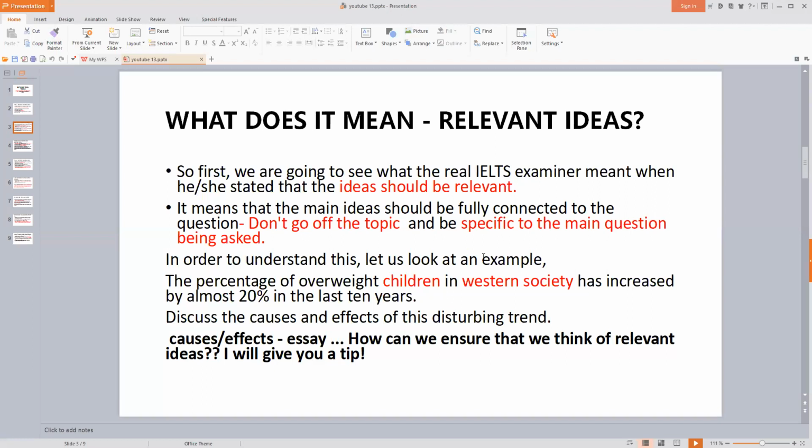Now I'm going to give you an example to make sure that you understand this. Let's say you get this question: The percentage of overweight children in Western society has increased by almost 20% in the last 10 years. Discuss the causes and the effects of this disturbing trend. When you read this question, the first thing we notice is it is a cause and effect essay. So the main thing we are focusing on is how to think of relevant ideas. We know that we are under a lot of time pressure in the exam, so how can we do that?